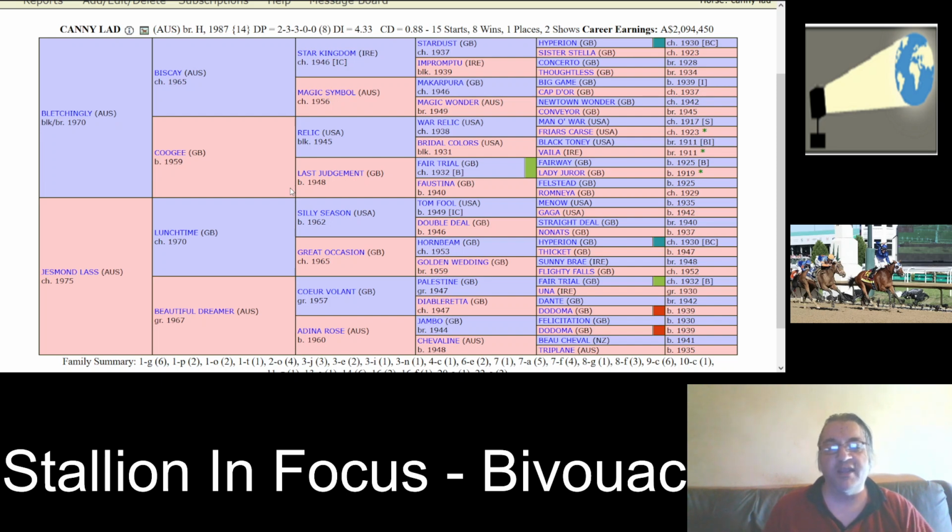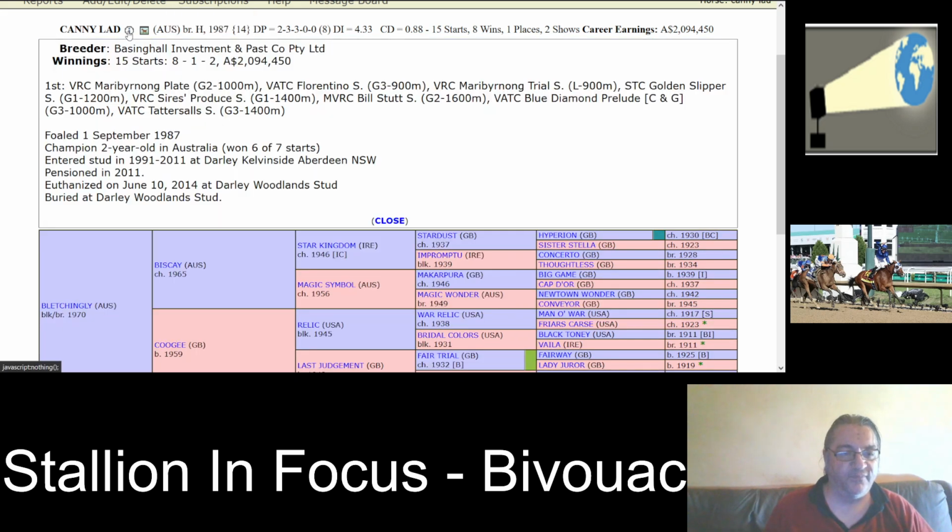2,094,450 Australian dollars. Canny Lad, what a horse. Champion 2-year-old in Australia, winner of 6 of his 7 starts. Entered stud in 2011, sadly pensioned off in 2011. Euthanised in 2014, buried at Darley. Winner of the Group 2 Murray Bannon Plate.